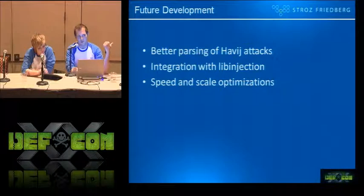Find the video when you get home. It's 20 minutes. It's really cool. I want to integrate it into this somehow. Licensing is a little difficult. And then we're going to do speed and scale optimizations, which are, of course, on every project's future development list.